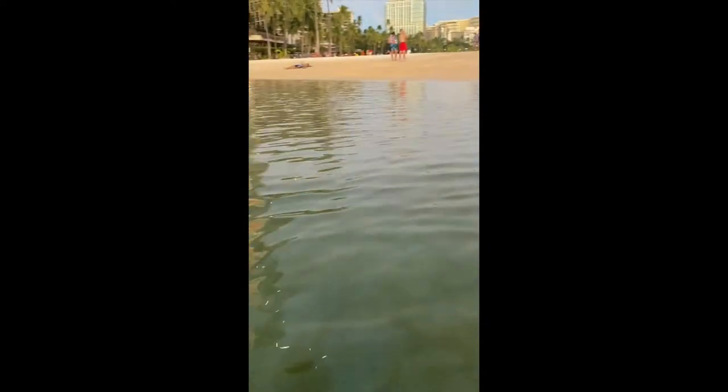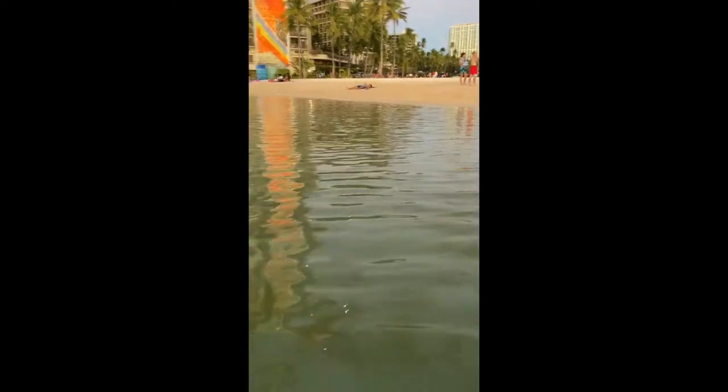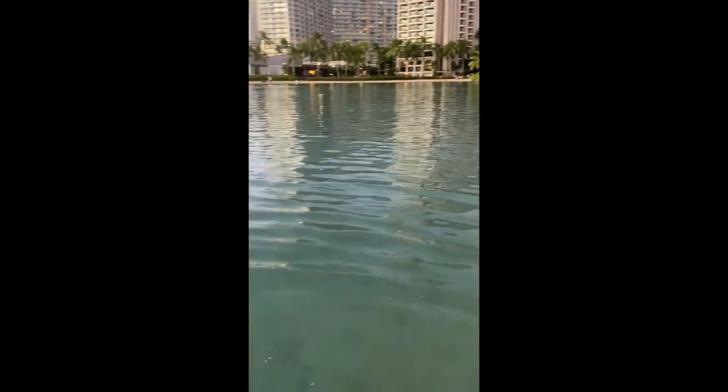And those fish all over the place. Oh, there's a whole bunch over here. Move fish!